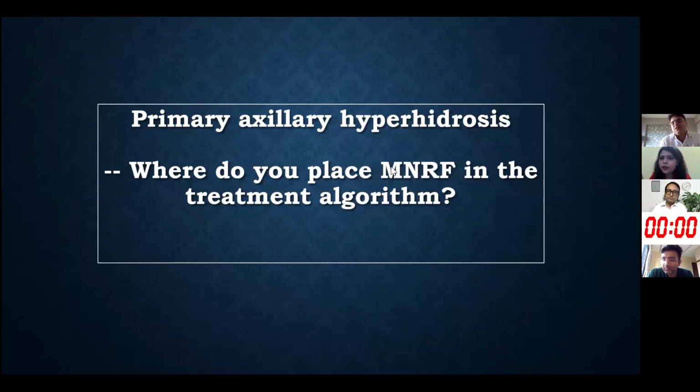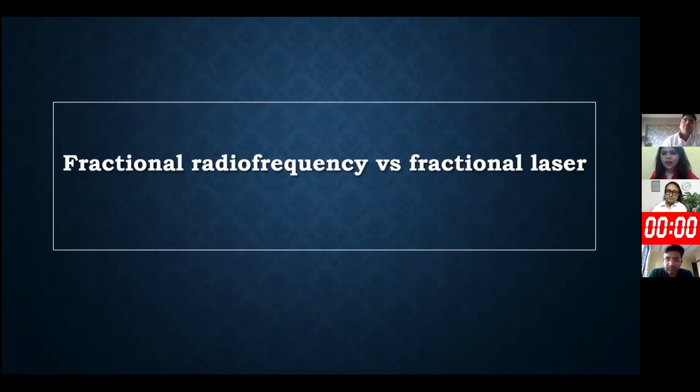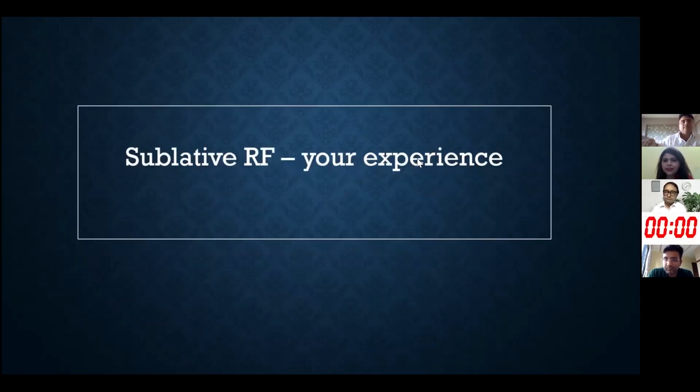And how frequently do you have to repeat the sessions? It does reduce the hyperhidrosis by 30 to 50% over 4 sessions. Okay. And how frequently are you doing the sessions? Once a month. Everything is once a month. Okay. With MNRF, are you still using fractional lasers often? Yes, combined in some patients. And sublative radio frequency, your experience? I think it can be combined with aging skin, not with everybody, and not so much with acne, for superficial texturing.